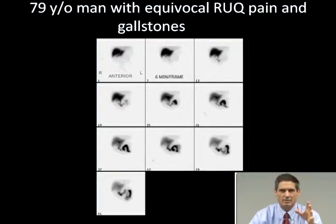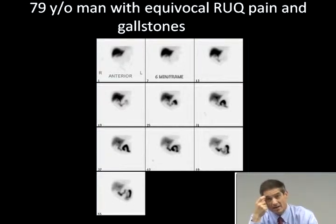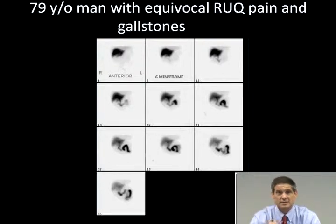And this is a 79-year-old man who had equivocal right upper quadrant pain. He did have gallstones, but it wasn't quite clear whether his gallstones were the cause of his pain or not. Now, the nuclear medicine study that we're going to talk about typically has two phases, but a lot of times, as in this case, only the first phase is necessary. In the first phase, the patient's injected with IV radioactive iminodiacetic acid. And so this is called a HIDA or DISIDA scan.